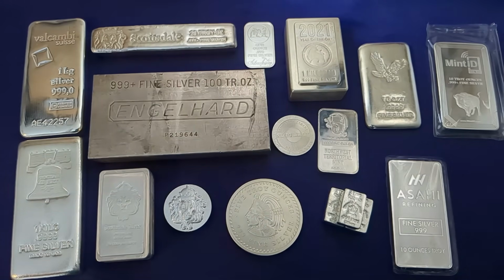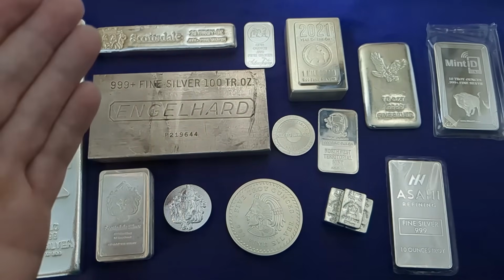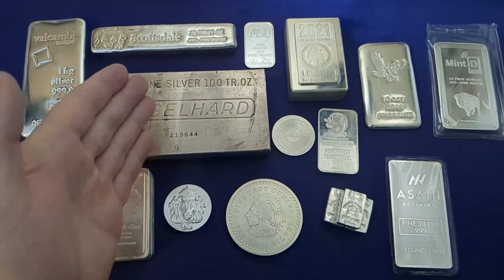Now, there's a lot of reasons that premium exists. The first and foremost is that spot price that everybody likes to look at, you got to keep in mind, that is not the price of physical metal. That is the price of a paper futures contract, a derivative of physical metal.